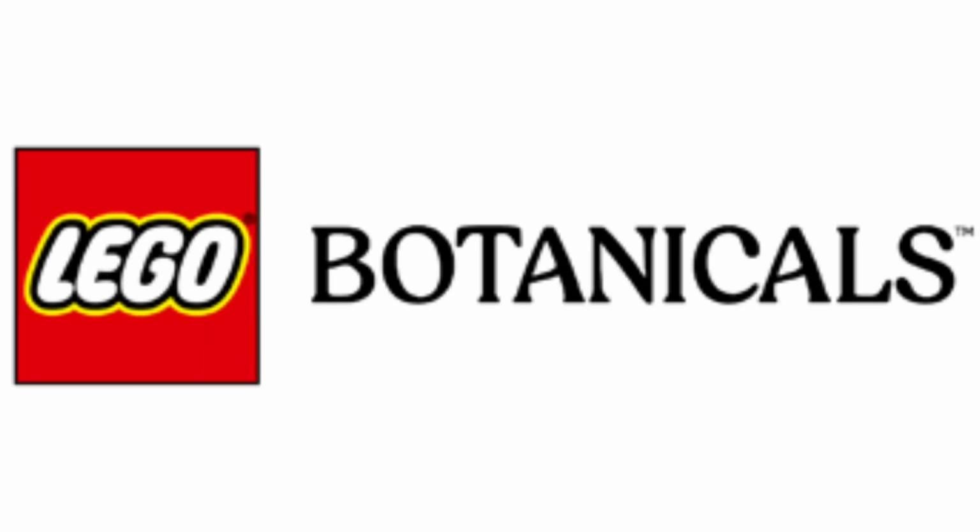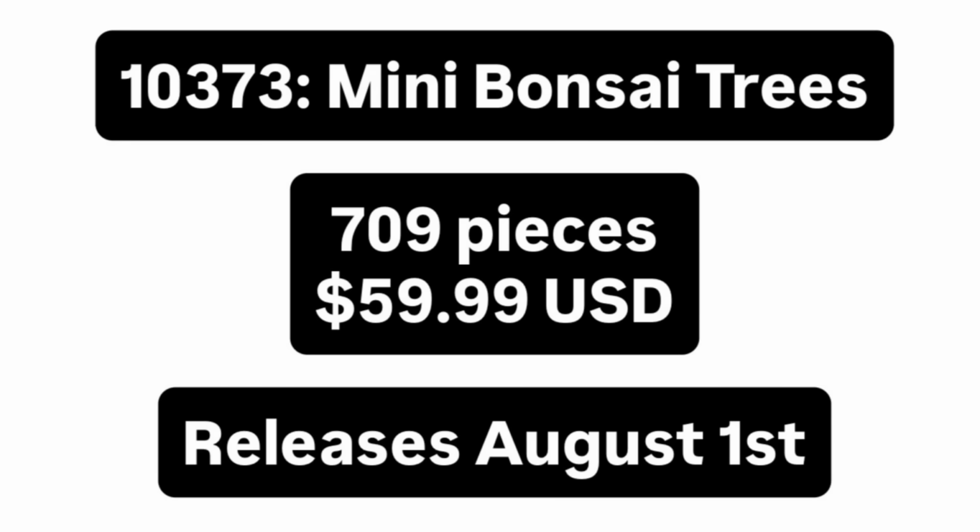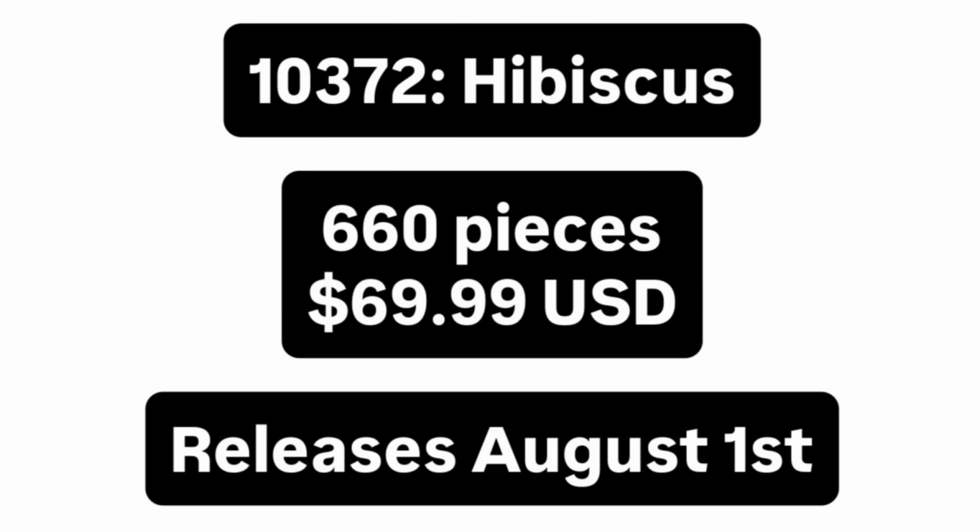Alright, moving on, thanks to BrickTap, we've actually got information regarding 2 new LEGO Botanicals sets that we are going to be seeing releasing later this year. The first one is releasing on August 1st, and that is number 10373, the mini bonsai trees with 709 pieces, retailing for $60 USD. However, prices can change. The next set is also releasing on August 1st, set number 10372, the hibiscus. This one includes 660 pieces, retailing for $70 USD, and again, prices can change.